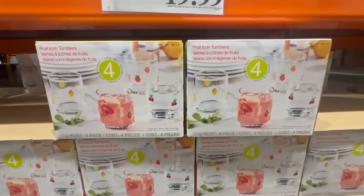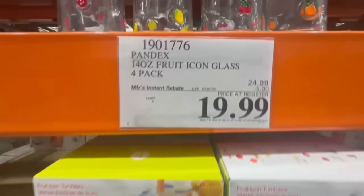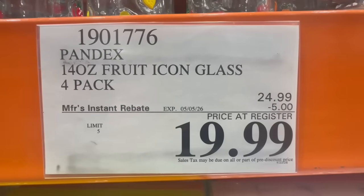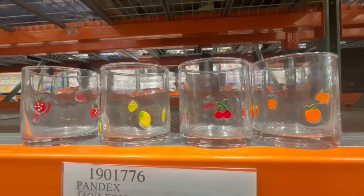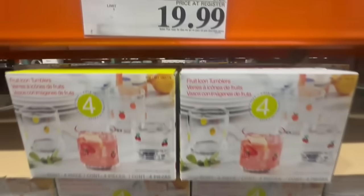Now, if you've been eyeing these adorable fruit icon tumblers, guys, these are on sale. Thought I should remind you that they have $5 off until May 5th. These went from $24.99 down to $19.99, so it's a good sale price. And keep in mind, this is a price for a 4-pack. And aren't these just adorable? I love that they have little fruits on them, one with strawberries, lemon, cherry, and orange.